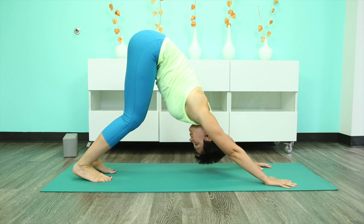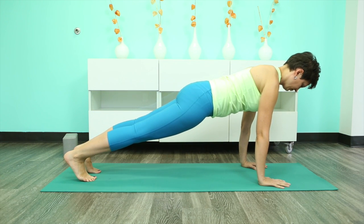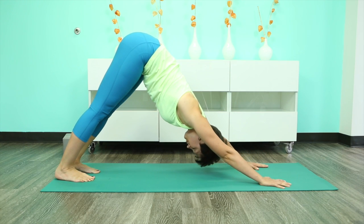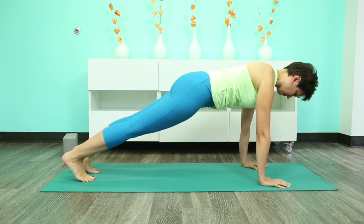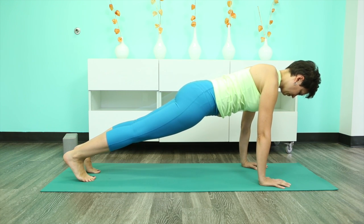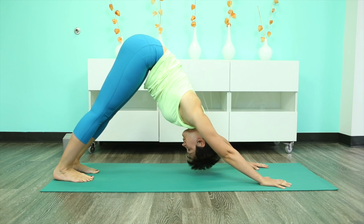From here, with the inhalation, move forward into plank, aligning your shoulders over your wrists. Don't drop your pelvis. With the exhalation, return into the downward facing dog, pushing back through your sit bones. We'll do that a few more times. On the inhale, carry your upper body forward, aligning the shoulders over the wrists, keeping your whole body in one line. And as you exhale, push back into the downward facing dog.